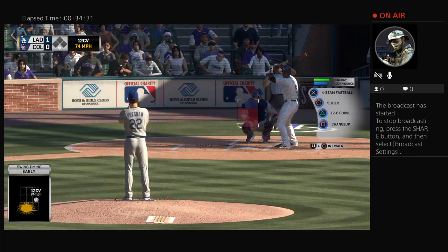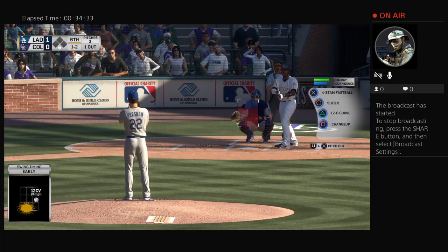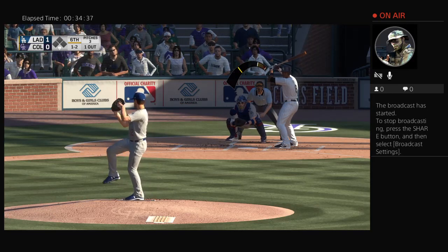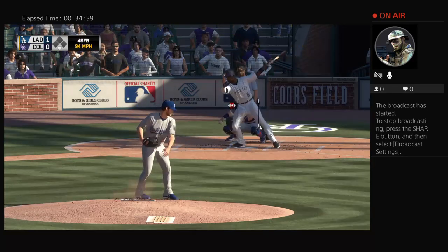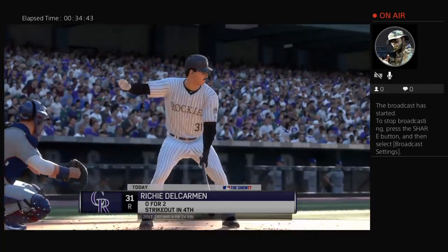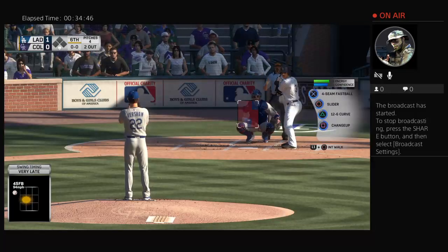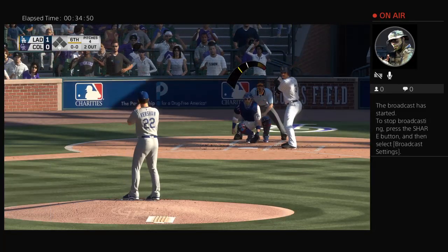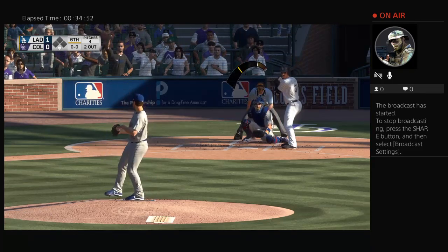A swing and a miss at the big curveball. The 1-2 pitch. Got him swinging. Chased it well out of the zone, and there are two gone. Now batting, ready for another chance, Richie Del Carmen. First two men in the inning have both gone down via the punch out, so we'll see if he can fare any better.